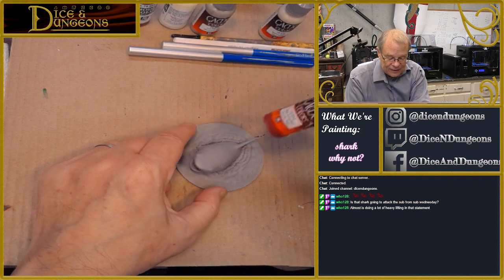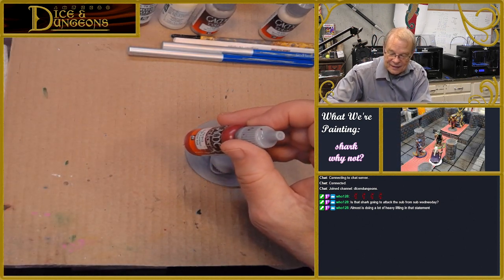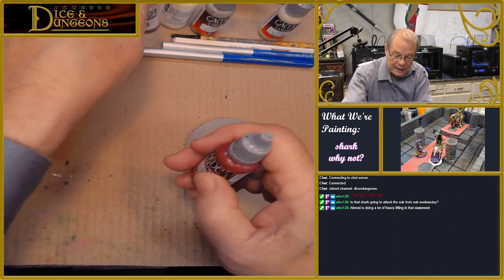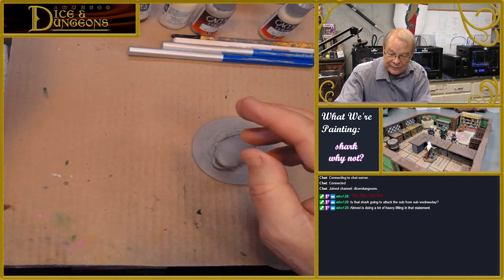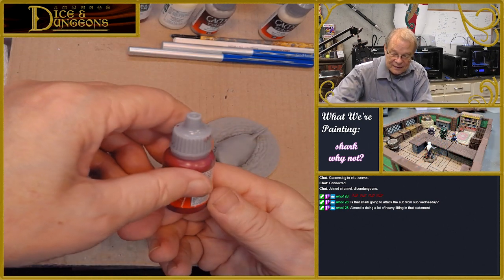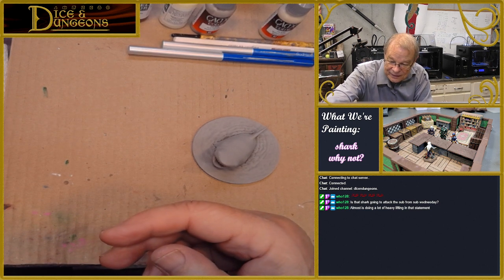The scarlet red always works for insides of mouths and things like that. It's a nice dark red, but not as dark as the black red, which I'm going to be using for the gill slits. This is an old bottle. There's hardly any paint left in here. We'll see if there's enough to be able to do the inside.